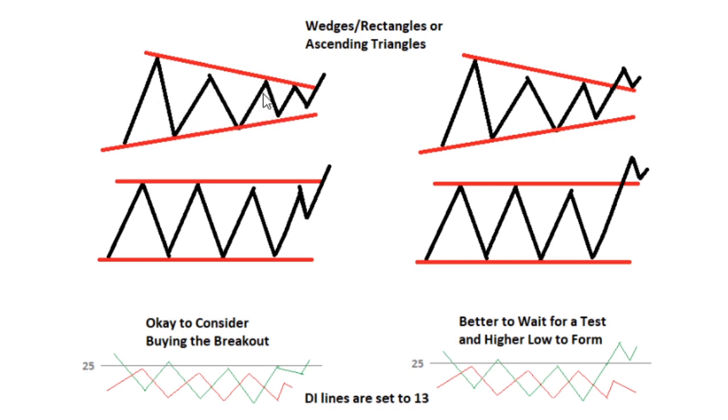And I've shown two different versions of the same chart. So if you look at the left one on top, it's a triangle or a wedge. And then on the right, it's the same pattern. The only difference is what took place at the end. Let's start with the left one. And I want you to look down and understand what I'm showing you with these DI lines.